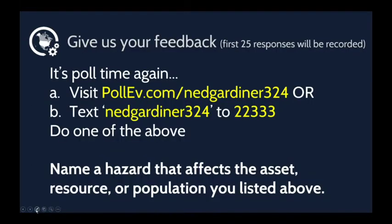So I'm interested to hear from you now about any hazard. While I keep talking, I'd like you to tell me about hazards that you may be facing. And by hazard, I mean something like flooding or heat waves or something of that nature. And just use the same link that Ruby sent out before, and we'll continue the conversation.